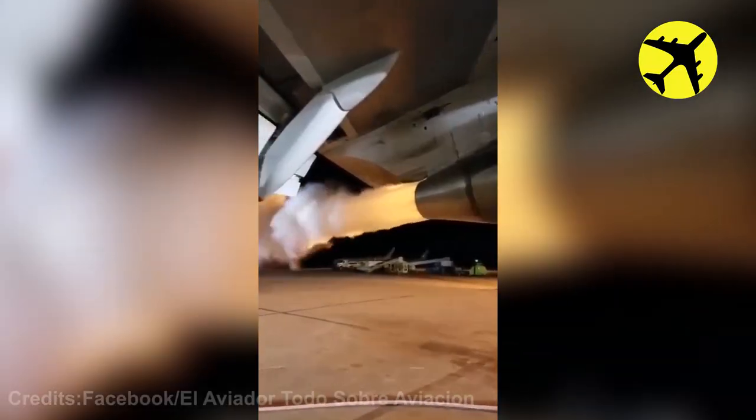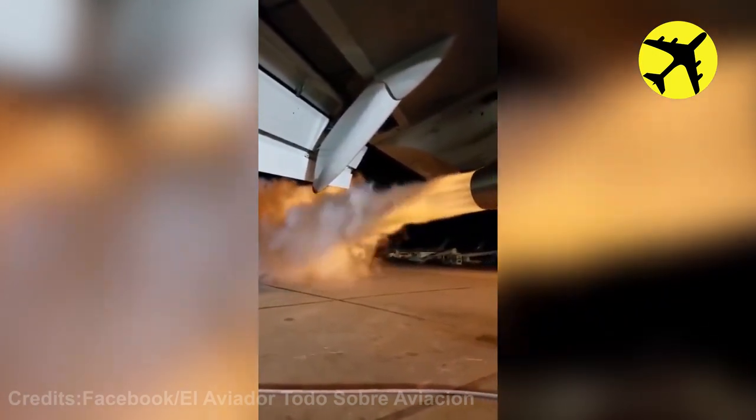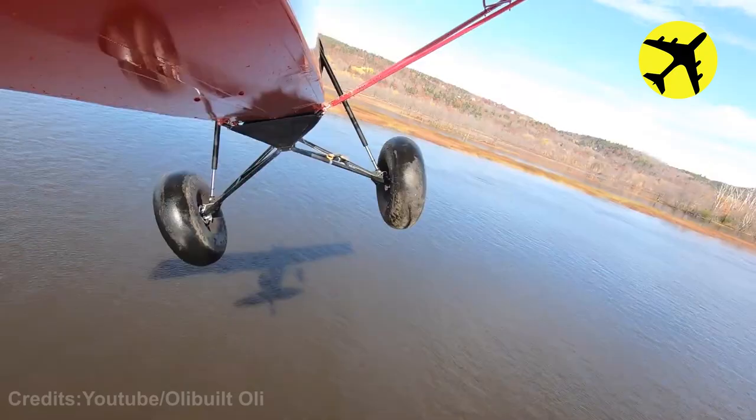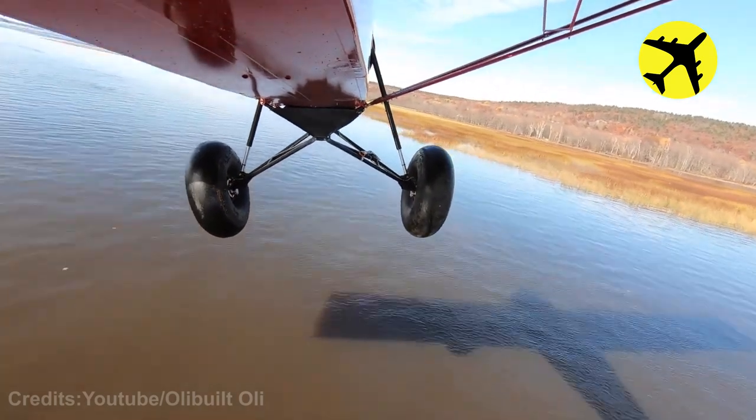This plane's engine releasing a lot of smoke on startup. This plane performed the water skiing trick to perform a water-assisted landing.